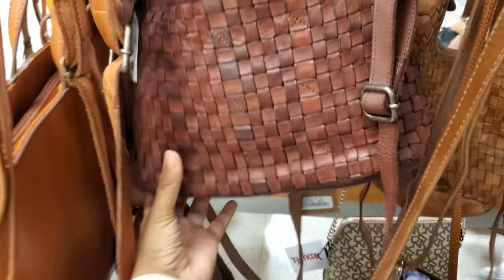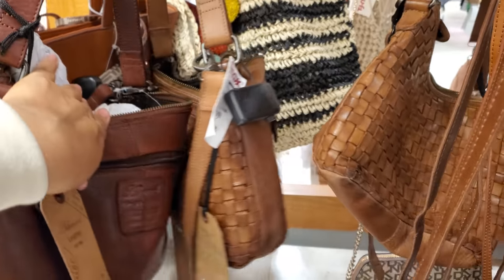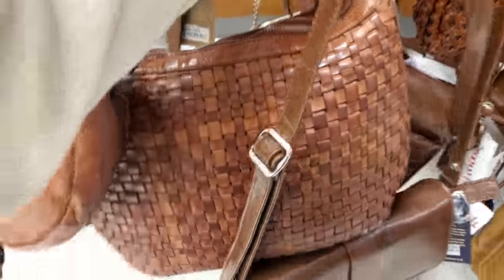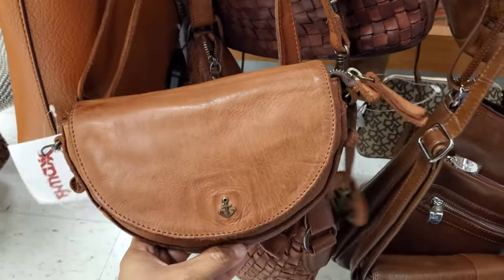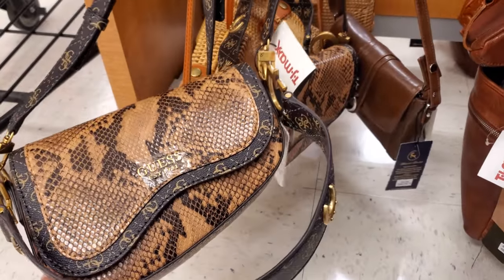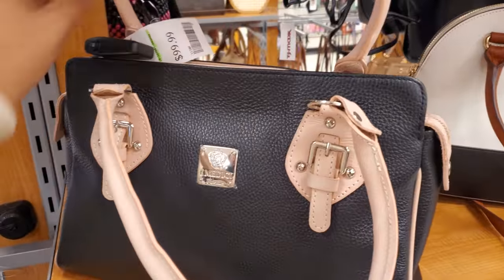Some more Ashwood leather. Like a crossbody. You get a shoulder one and a long one. I can't find a price for this, a dark one. Looks like $60 in here. Okay, this is by Guess. $50. Really, really interesting. You know what? I just saw a Guess one like this, but all in black at Dillard's. Here's the handle. And this handbag will be $100.